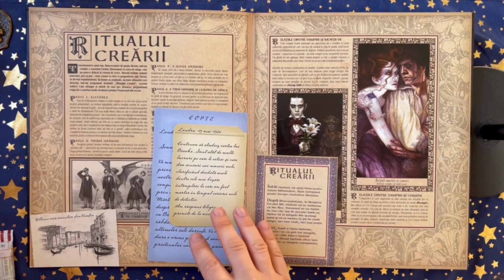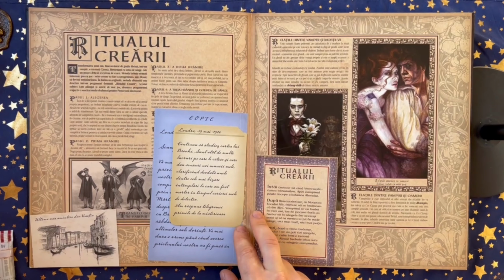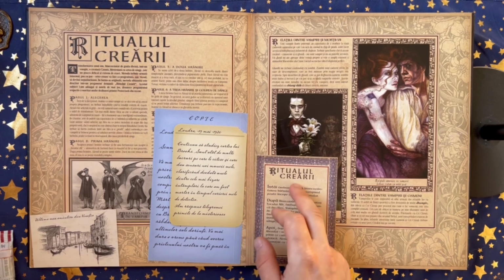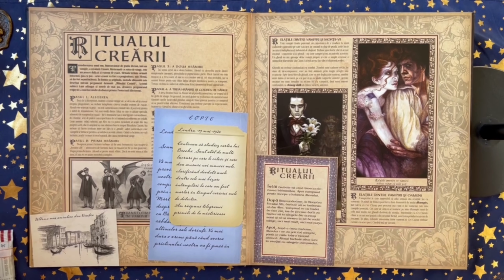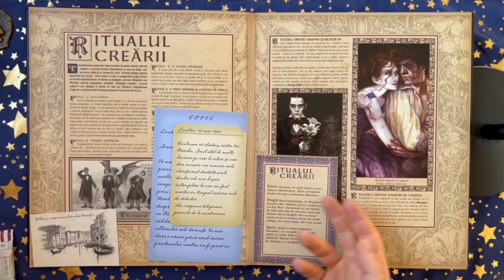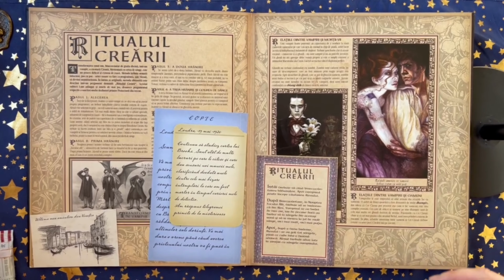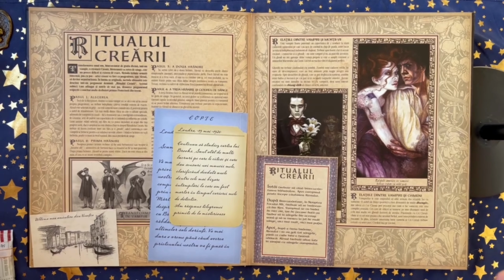Here we have the ritual of creation of a vampire. Here it says that first the vampire has to receive, let's say, allowance from the old people, so I guess old vampires, and then the vampire can start with the search of the chosen one, when it comes to who's gonna choose to make a vampire.